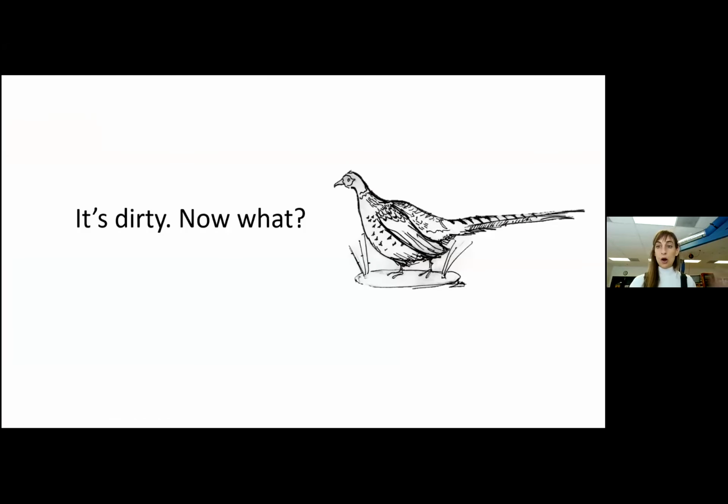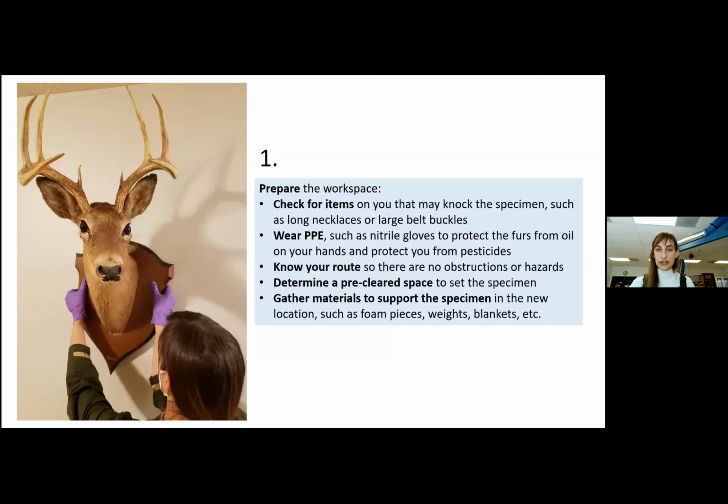All right, so you know all these hazards, you know it's dirty, so now what are you going to do? The first thing you're going to do is prepare your workspace. So talk about what we've set up, what we've already been talking about: wear your PPE, clear away everything, and gather supports to make sure that the specimen's going to be supported once you put it down. Especially if it's a bighorn sheep and you put it on the table, it's going to be a little top heavy. So you're going to want to have different padding materials like foam and blankets and maybe even weights that you can support the taxidermy in different ways when you set it down.